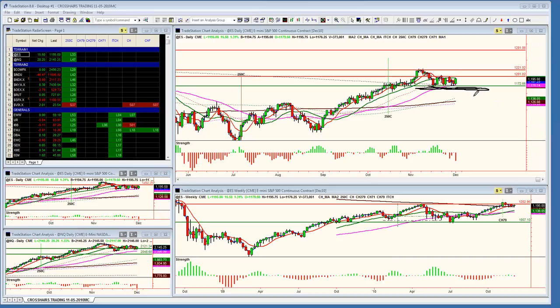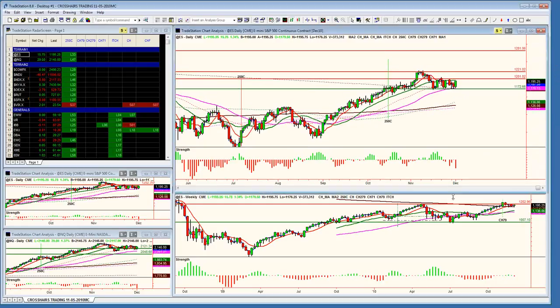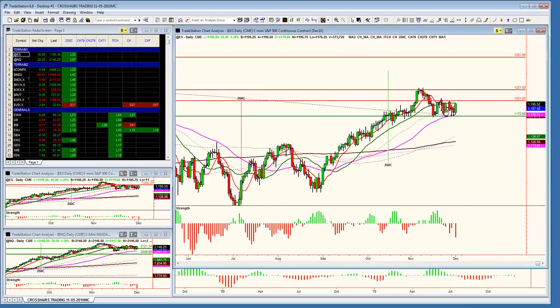It has hit this support area about 8 days. 1, 2, 3, 4, 5, 6, 7, 8, counting today. But we've also hit this resistance area here on our daily chart. We've hit it 1, 2, 3, 4 days. So we're in a very tight range. We have to keep this in mind as we look at individual stocks.